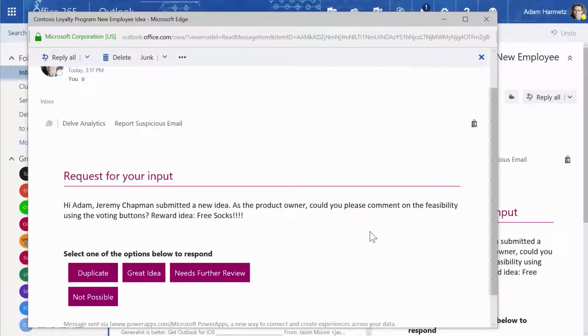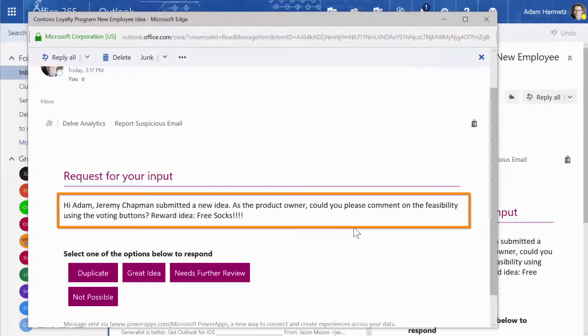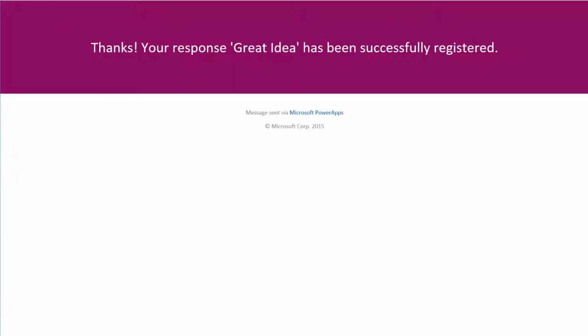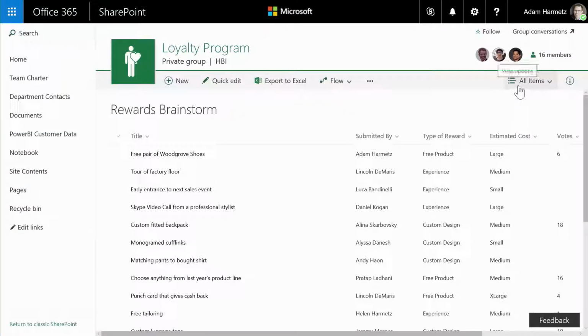Okay. So here's an email that was automatically generated when you submit an idea. It says who submitted the idea as well as what the idea was. And as a product owner, I can quickly say whether it's a duplicate or a good idea. I think new socks is a great idea, so I'm going to click on that. And just like that, right from mail, we've actually updated the SharePoint list with this. So let me go back to the list and see what's happened.